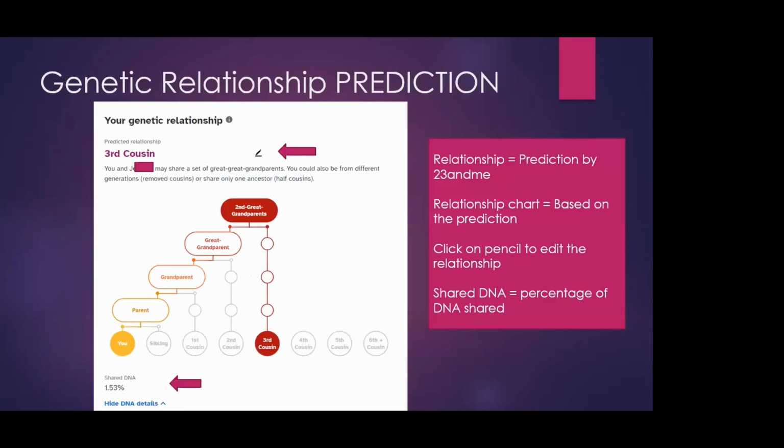And then in large print, it says third cousin. Well, does this mean that she's my third cousin? No. My understanding is that they have predicted this based on our ages. They know both of our ages, and they know our shared matching, and they know how much DNA we share. And so they have run that through their computer, and it spit out that we're possibly third cousins. And so that's what they have decided to say that we are.